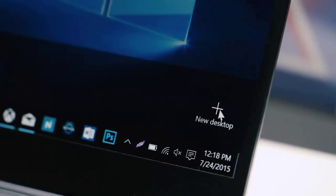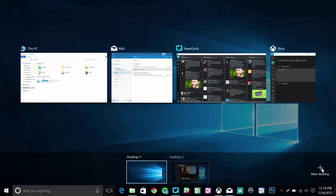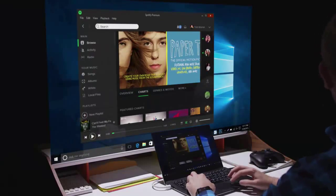Yes, you can finally create separate virtual desktops without having to install a third-party app. It's mainly a power user feature, but it's useful if you want to separate apps on a laptop where you don't have a lot of screen space.